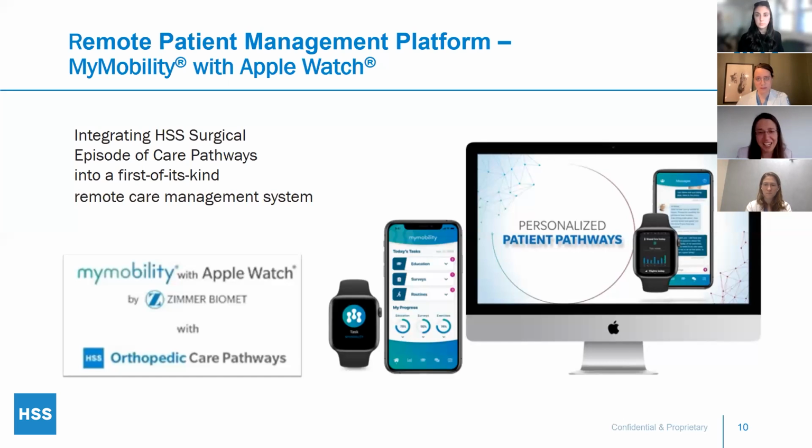Now, I would just mention it was a small rollout. It was more experimental for us to see, but the patient feedback was extremely positive. We even had one patient who had knee surgery at HSS 3 years prior, and then had another knee surgery using MyMobility. His feedback to us was that his recovery was much faster the second time, which was really great to hear. So there are definitely a lot of digital technologies out there that can allow for that monitoring.